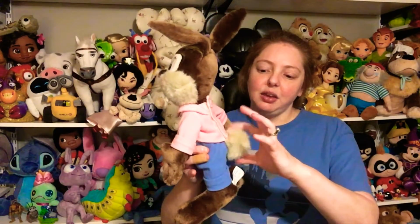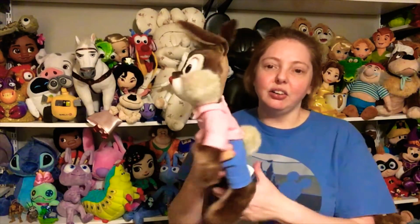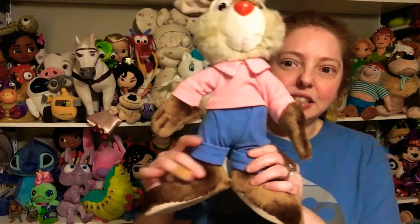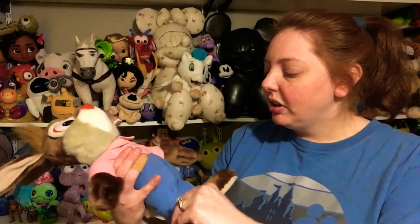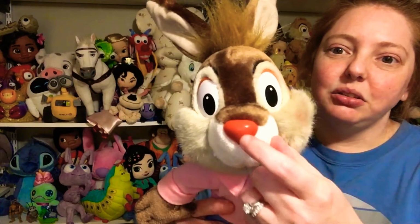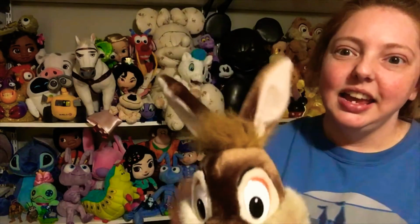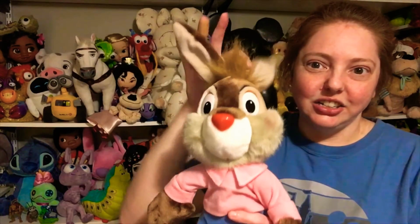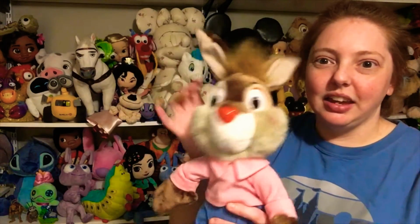He has a beautiful little bushy tail and his cute pink shirt with his blue jeans. And they're not actually denim. They're like a felt material. And his eyes and his nose are plastic. And he's got the little tuft of hair in between his ears. And his ears are kind of floppy.